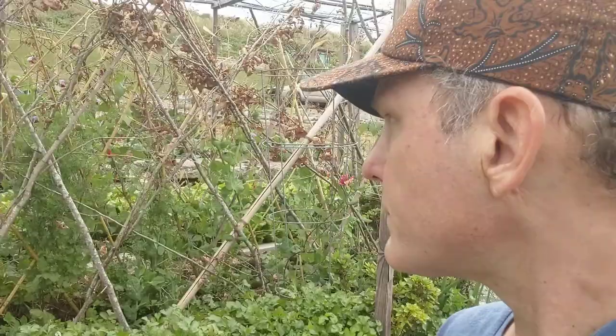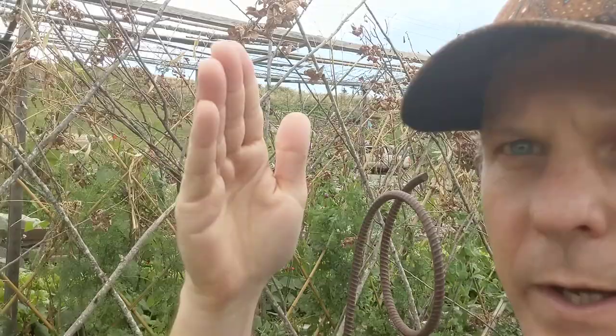Here's just some interesting architectural design, a piece of just sticks that are made into a fence. They're not even tied together, they're just shoved into the ground. And it's the sticks that they have, like branching, and so they're just wedged into each other, and that's how they hold each other up.